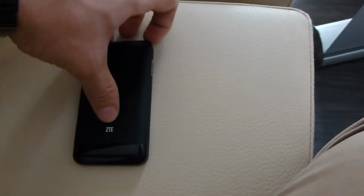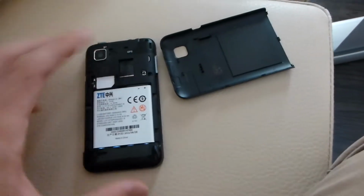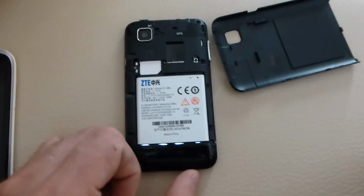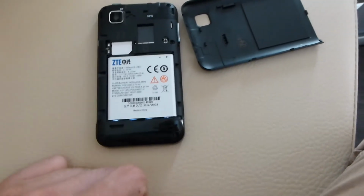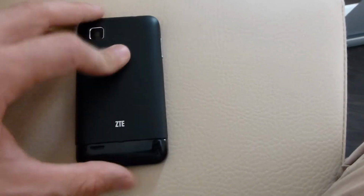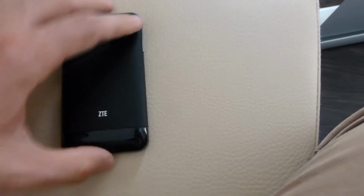If I take off the back, you will be able to see that we have, of course, a micro SD slot inside, also a standard SIM card reader, and a 1400 milliamp battery. On the bottom you can also see where the LEDs are glowing a little bit, and we have Bluetooth, GPS and everything, of course, built in. One bad point is that we don't have a flash for the camera, which is too bad, but for 99 bucks you can't expect too much.